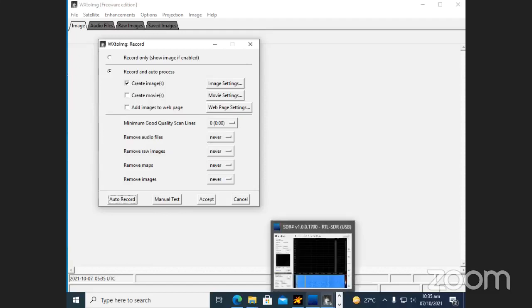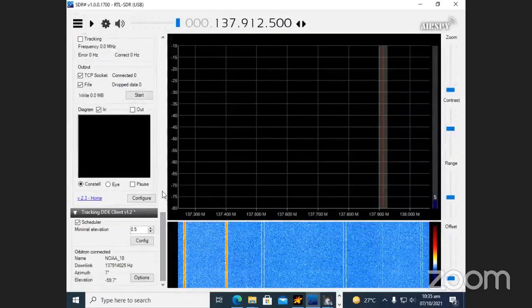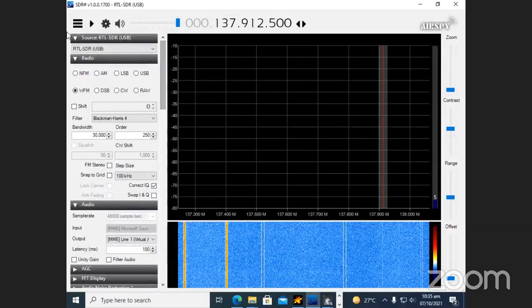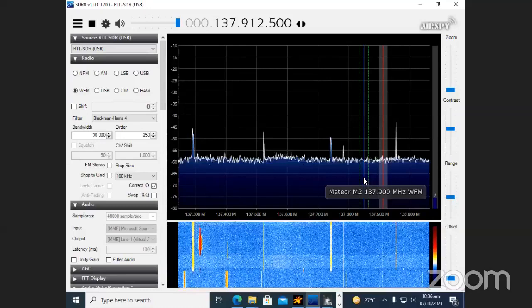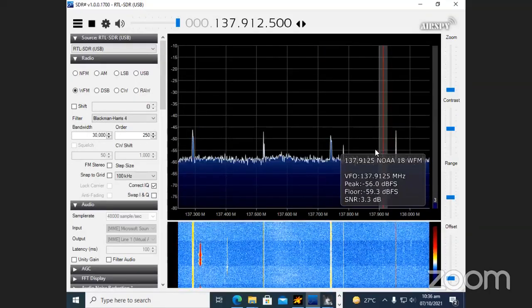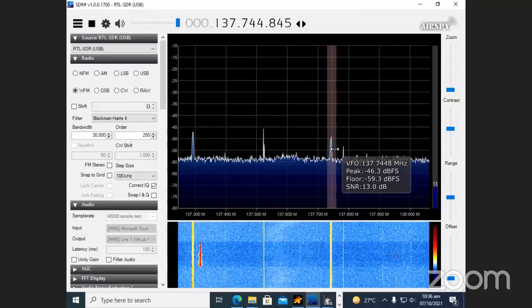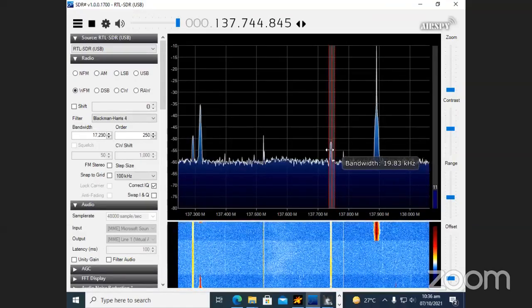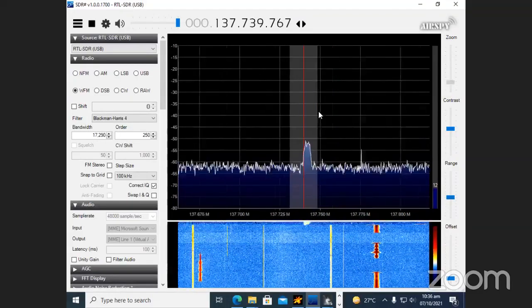So let's first check whether this software is working properly or not. So we go to the SDR Sharp tab, and then press the start button. Here different random signals are coming, and we want to check whether our software is working properly or not. Just click on it, and you can also zoom using this tab.